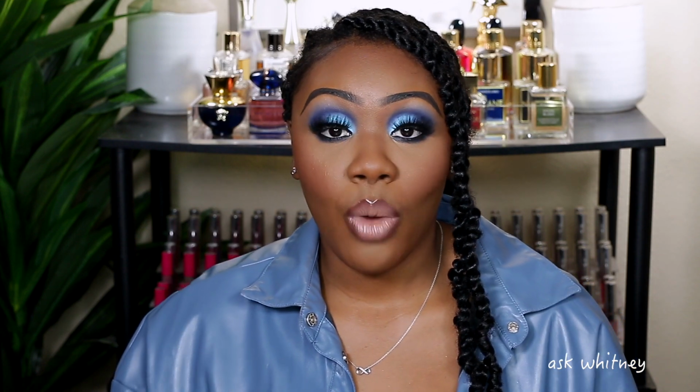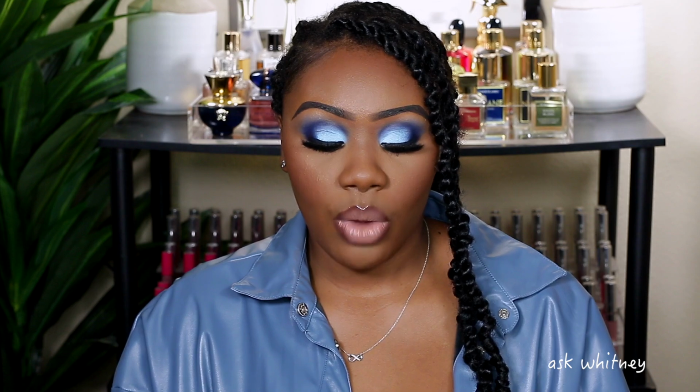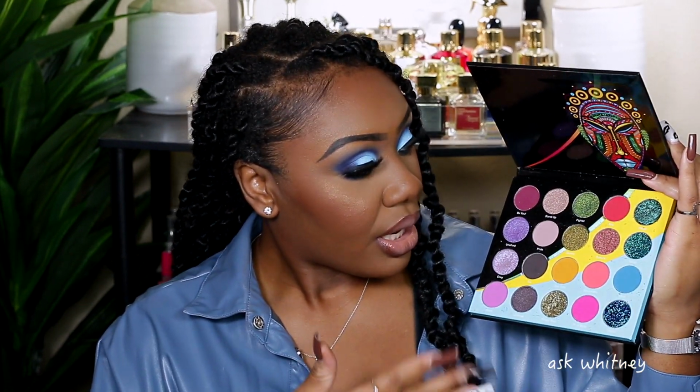Alrighty, so next up I had the Juvia's Place, their Wahala palette and their Wahala 2 palette. So both of these are no longer available, so this one's just kind of for fun. So this is what the inside of the Juvia's Place Wahala palette looks like. It's very colorful. You get some pressed glitters in here, yeah, this is it. And then this is what the Wahala 2 palette looks like.